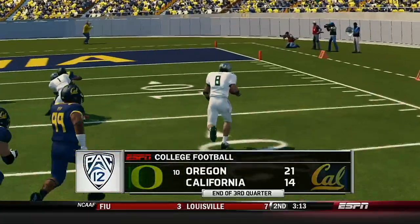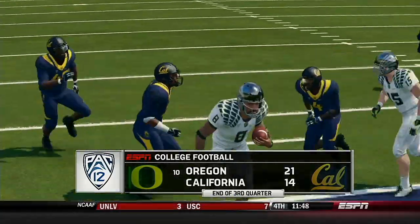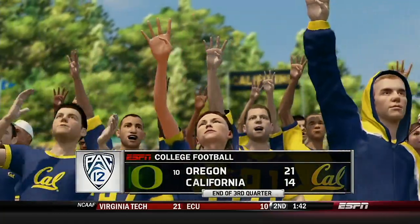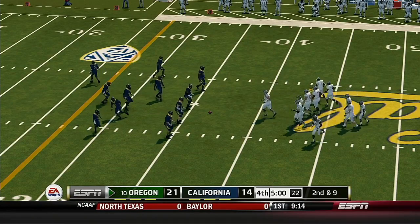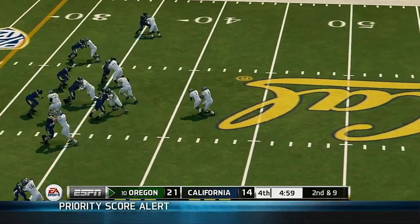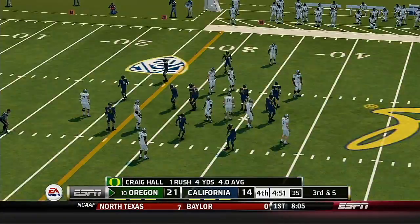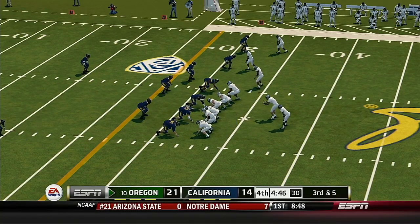That's three down and one to go. The Ducks with a touchdown lead. Welcome back to the action here as we resume play in quarter number four. Mike one. Brought down after a nice run up the middle. Gain of 4 yards. That'll make it 35. Oregon is up 7.